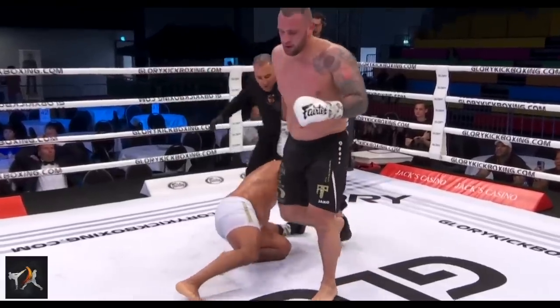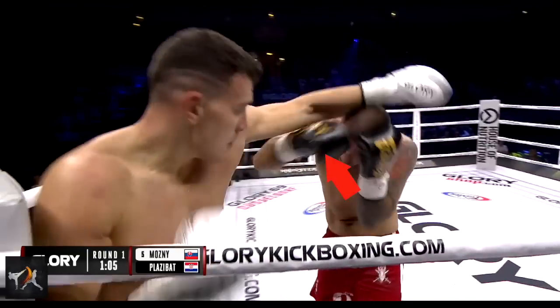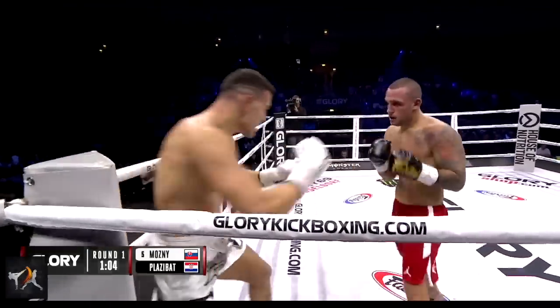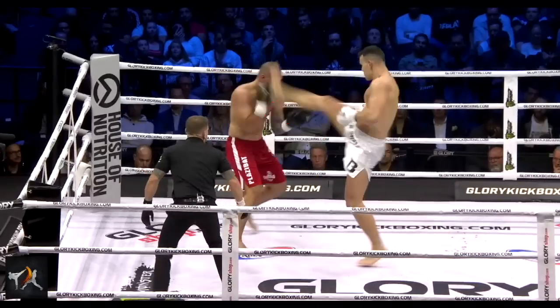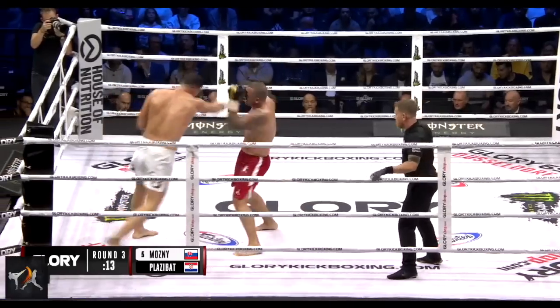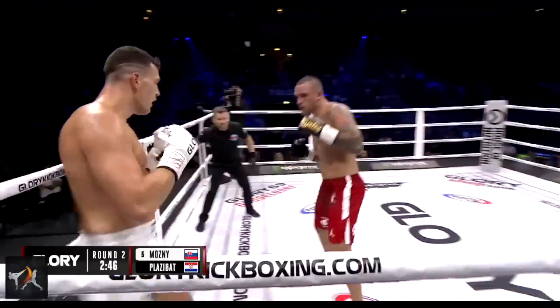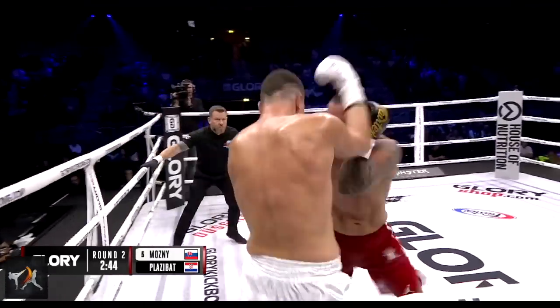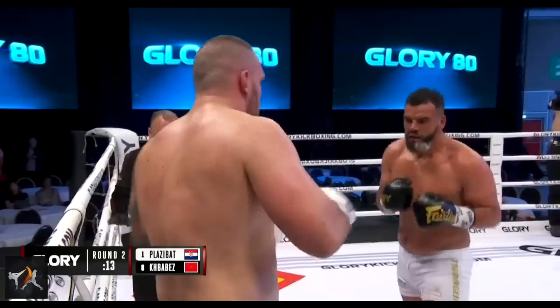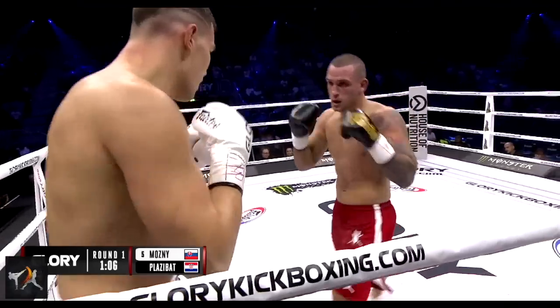Additionally, Plazibat will slice his arm up or down to deflect incoming blows at an angle, letting his opponent's punches or kicks skid away. This is a perfect tactic for him, because he can keep moving forward like a madman while staying defensively responsible. By supplementing his forceful cover blocks with aggressive footwork and head movement, he can get inside of his opponent's attacks.